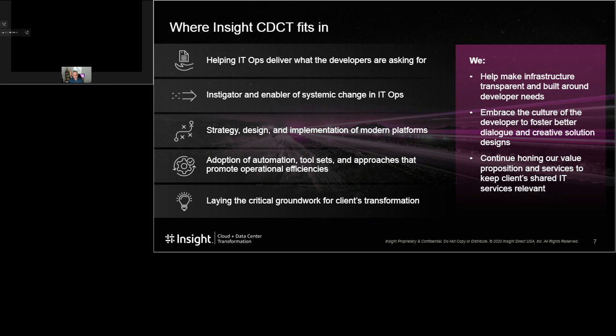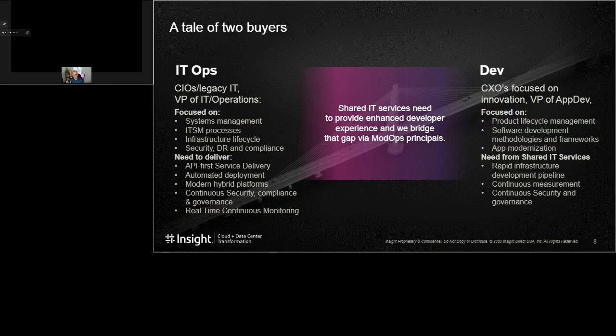The way we see it is that there's really two buyers of IT stuff, all right? So there's the IT teams, and it's made up primarily of CIOs, legacy IT, VP of IT, operations, those kinds of folks. That team is primarily focused on systems management. ITSM is still hugely important, right? Regardless of where you do your compute. Infrastructure lifecycle, security, and it should be security, and DR and compliance, right?